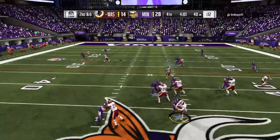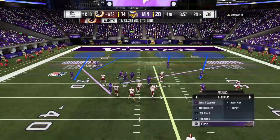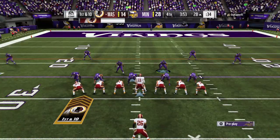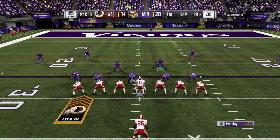Smith now to throw. And he's taken down inside the 30. 12 yards there as they keep this drive rolling. It's another first down. But correct me if I'm wrong. Yeah, you're down 2 scores.